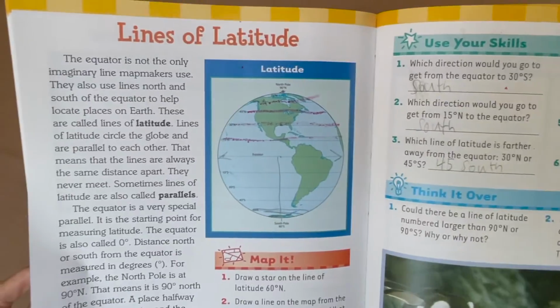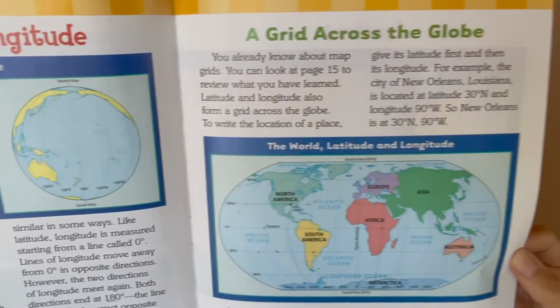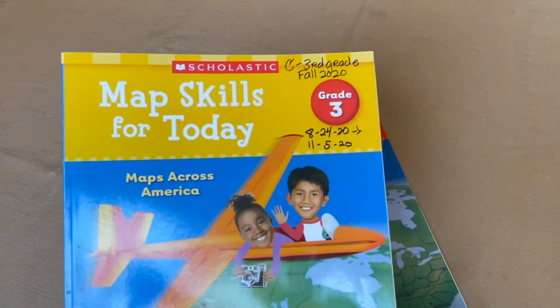They'll talk about the different hemispheres, lines of latitude, lines of longitude, grids across the globe, and your review in the back. That is third grade.